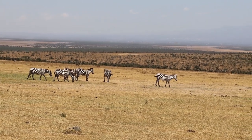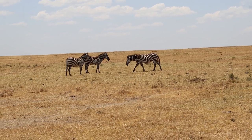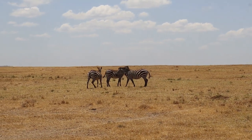Either come and spend the night here at the conservancy, or alternatively, spend the night in Nanyuki or Nyeri or anywhere close to this area. Believe you me, if you do a morning or evening game drive, you will see so much you won't believe it.